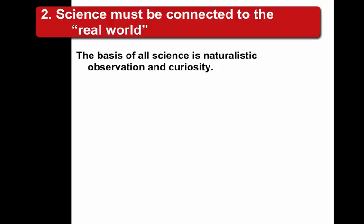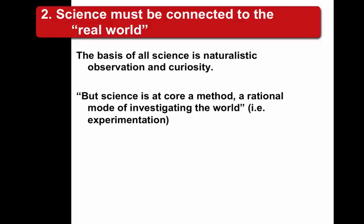And so I realized that if we're serious about science, the basis of all science is naturalistic observation and curiosity. It is not the scientific method. First, we see something and we wonder why that happens. And that is happening in the real world. Either you're doing it with your naked eye, or under a microscope, or with high tech. But it's observation and curiosity. And if we don't feed that, then we're not really teaching science. We're teaching memorization.